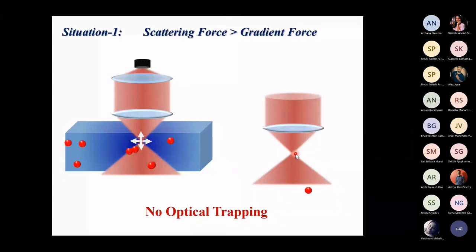As I told you, the gradient force is the attractive force which will attract the particle to the focus of the beam, whereas the scattering force will try to push it away from the focal spot. So it is happening like that, and no optical trapping is possible. Now let us see situation two. The gradient force, that is the attractive force, is greater than the scattering force.